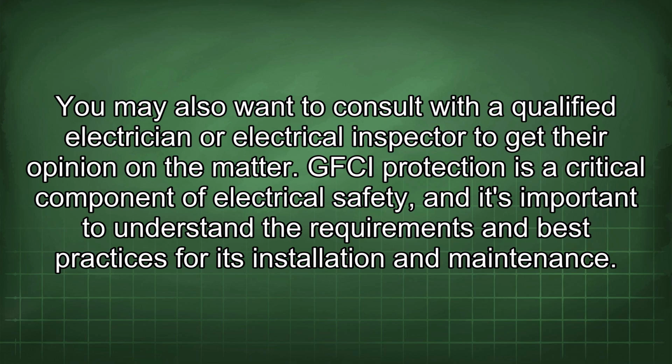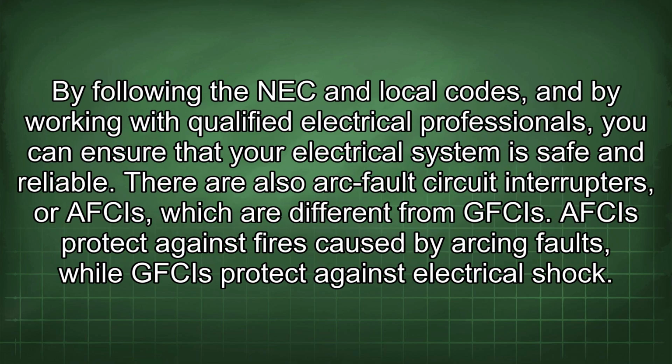GFCI protection is a critical component of electrical safety, and it's important to understand the requirements and best practices for its installation and maintenance. By following the NEC and local codes, and by working with qualified electrical professionals, you can ensure that your electrical system is safe and reliable.